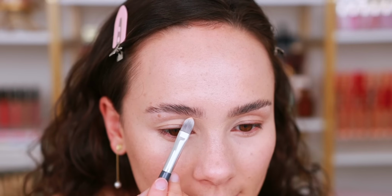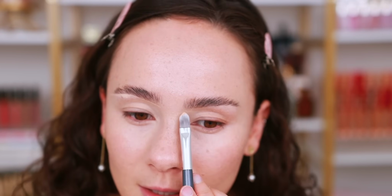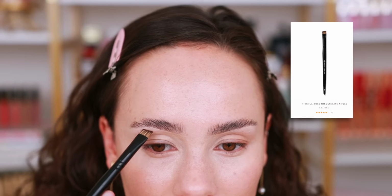I'm going to take a little bit of the concealer on the A505 from Angie's collaboration. This is a stiff brush, and I like to use a brush like this to clean up under the brows just to make everything look really fresh. Another good brush for this purpose is the Nikki LaRose N11. It is on a slight angle, but I feel like that makes it really easy to just draw that line underneath.